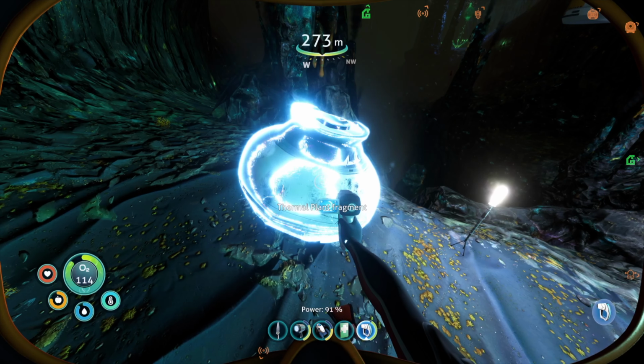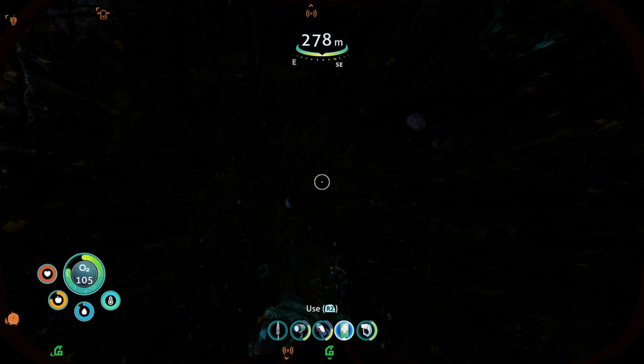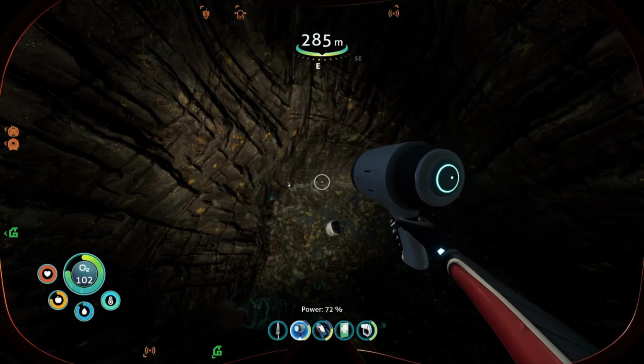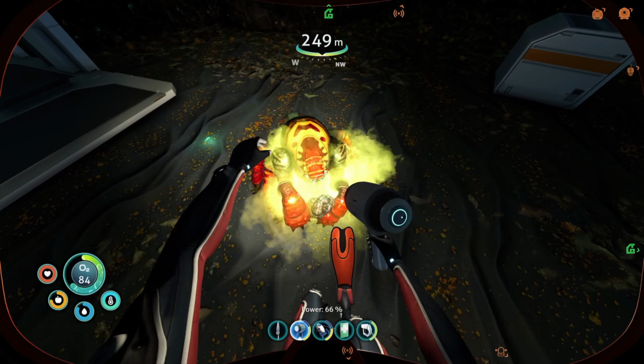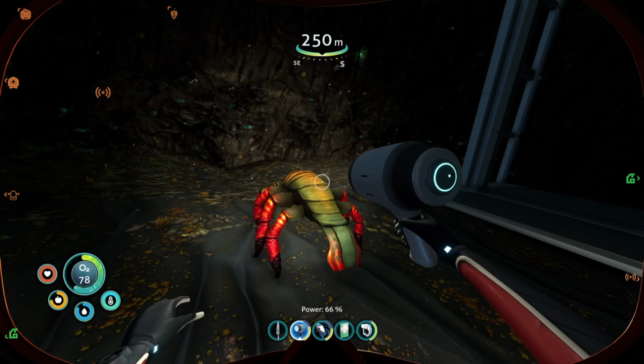Thermal plant fragment. I don't think I have this made yet, so this is perfect. This place is a lot bigger than I would have thought. That's actually, what the heck? Why were you holding it like that? I don't like how quiet it is down here. It's very eerie. Were they using you to do their dirty work, sir? Don't punch me again. I'm just asking you a question.